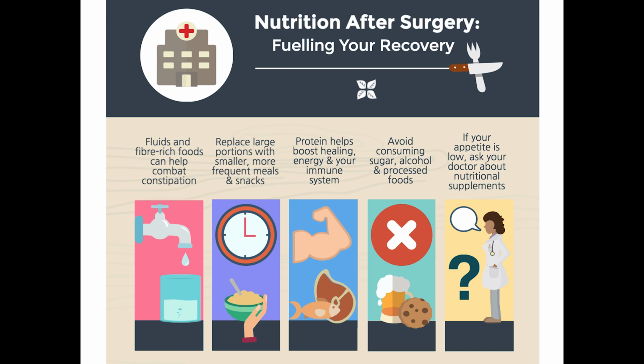And if you do find that you have any questions or you're concerned that your appetite has remained low in the post-operative phase, feel free to reach out to a dietitian to help.